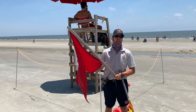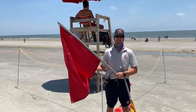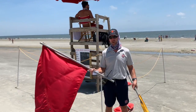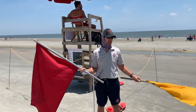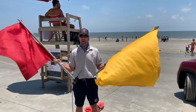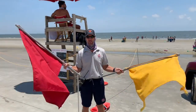Also, we do it with lightning. In extremely hazardous surf conditions, we'll throw the red flag out. But always ask the lifeguard about conditions, and especially if you see either the yellow flag or the red flag, definitely ask the lifeguard what's going on, and they can let you know.